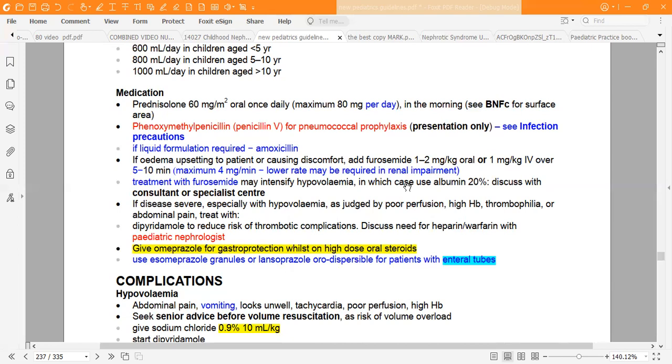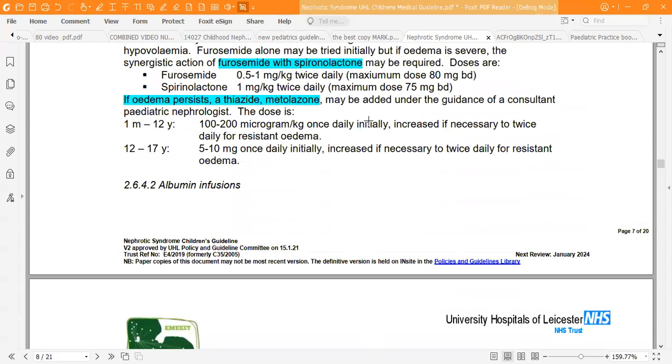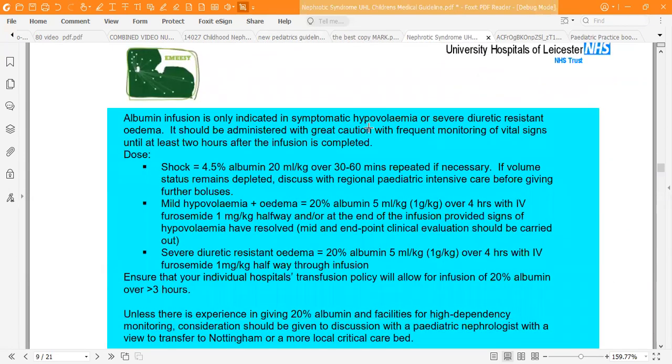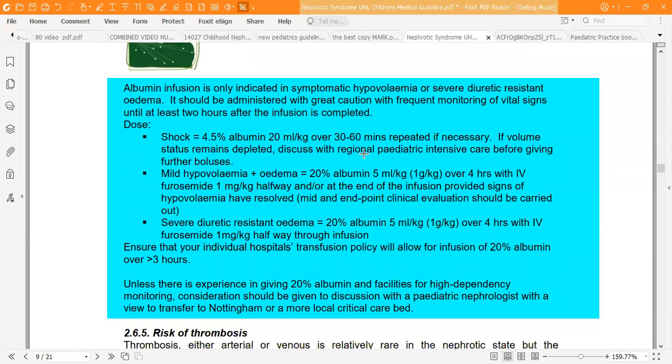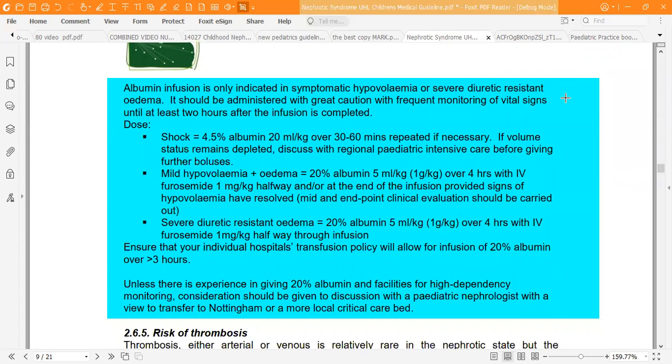I'm not sure about this, guys. I have prepared the edema and shock management guidelines from the website itself. That's regarding the albumin infusion, whether he was shocked, mildly hypovolemic or severely edematous. This is from the NHS University Hospitals of Leicester, which is going to be reviewed in 2024. So this is the most recent update.